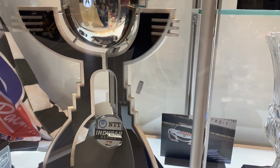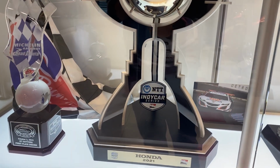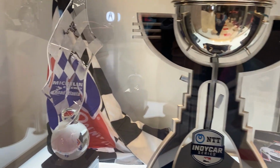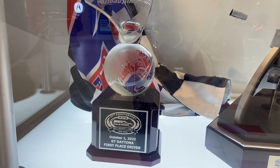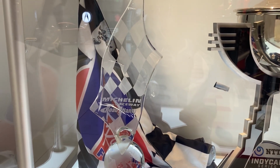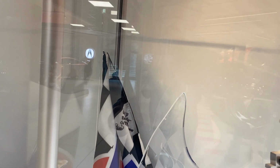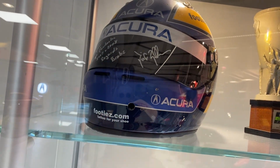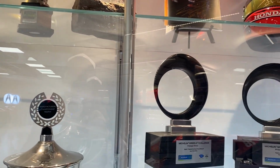Got a manufacturer's championship for the NTT IndyCar Series in 2021. It's a pretty huge trophy, I must say. And next to it, we got the Petit Le Mans from 2022. GTD first place winner from Road Atlanta. And we got a VP Racing Fuels checkered flag that's signed. I guess I'm going back to the helmet. I guess it is David Brabham, because it says regards Brabs. So he probably signed it, but I wonder if the other drivers have as well.